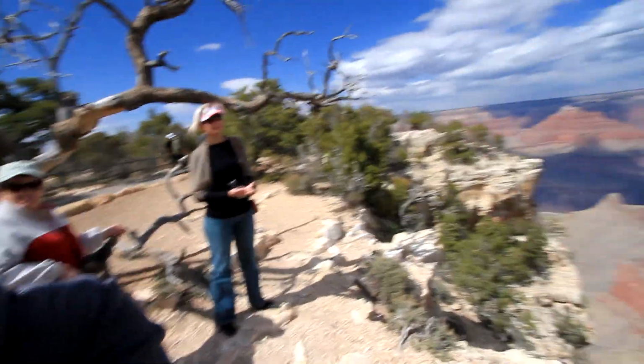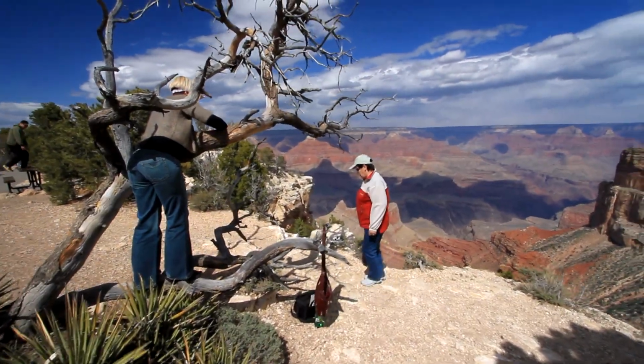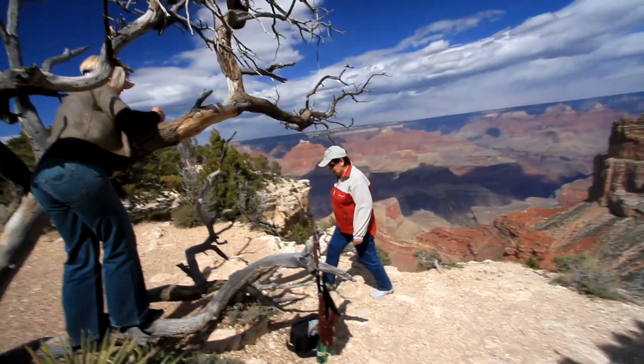If you prefer more freedom and fewer crowds, then just walk along the trail and enjoy unrestricted views from the cliffs. After Hermit's Rest, get the shuttle back to the Canyon Village, grab something to eat and drive east.